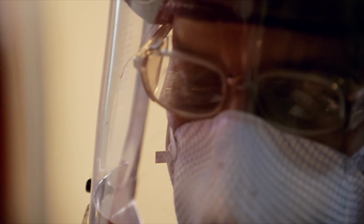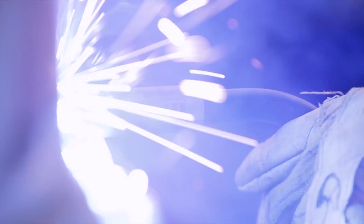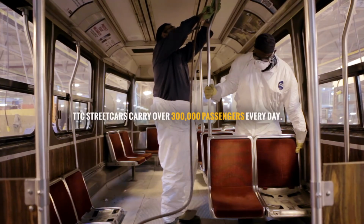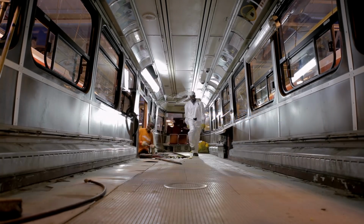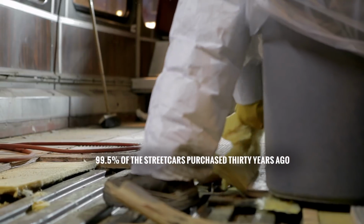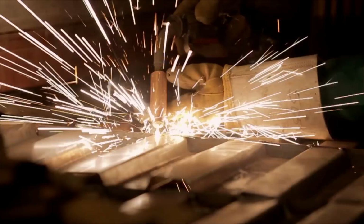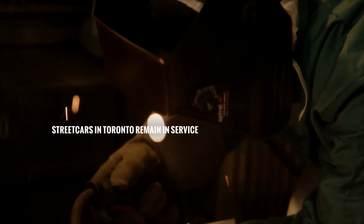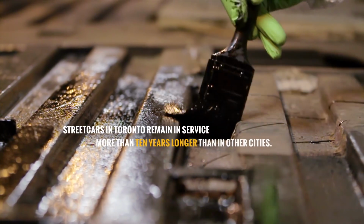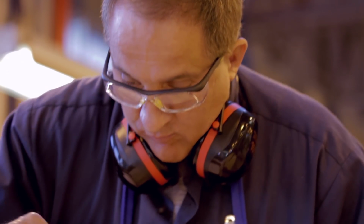At the Hillcrest shops, all of the skilled trades required to overhaul a streetcar exist under one roof. While the trucks and motors are being overhauled in one section, the bodywork is being done in another. Extensive grinding and welding is done to repair damage to the body of the streetcar and to prepare it for painting. The old floors are ripped out and any damage to the steel subfloor is replaced. New wooden floors are built in-house in the carpentry section.